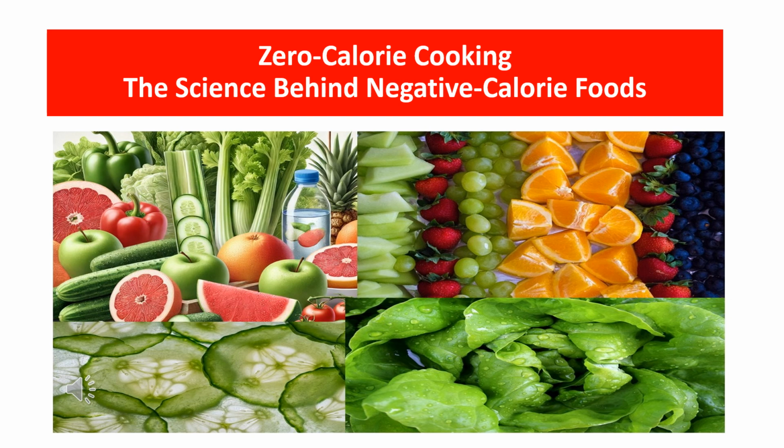Step-by-step process to create a negative-calorie foods meal plan. Negative-calorie foods are those that require more energy to digest than the calories they provide. While no food truly has 0 calories, some foods can boost metabolism, improve digestion, and aid in weight loss when incorporated into a well-balanced diet. Follow this structured step-by-step guide to create a meal plan based on negative-calorie foods.